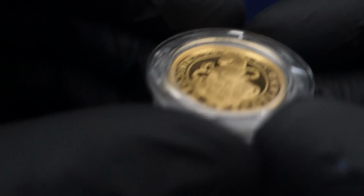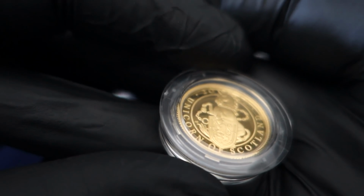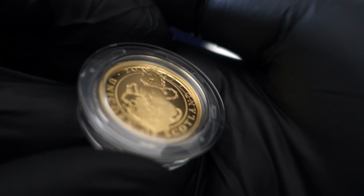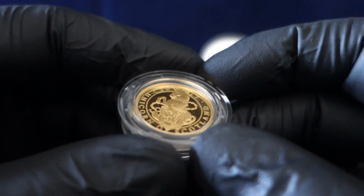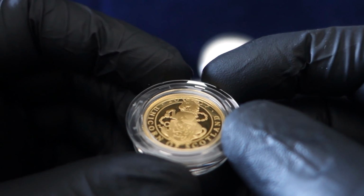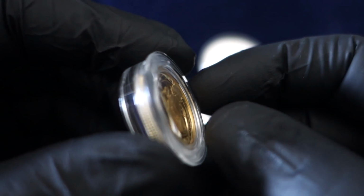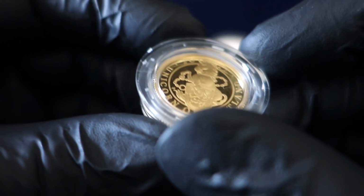So an individual recently asked me my personal opinion on getting into a series and changing your mind halfway through the series, and how do you go about doing it? Do you cut your losses or anything like that? As I try to get this, there's a crazy sunshine out here currently. So this is a perfect example, and this is going to be the 1/4 ounce proof Queen's Beast coin. I got into this series and had to stop because the quality got just so bad.